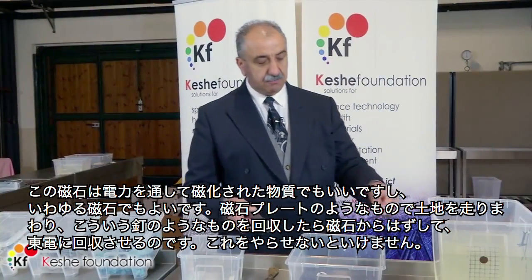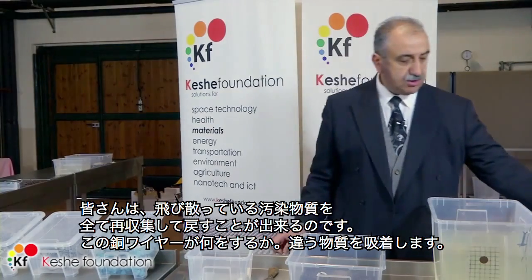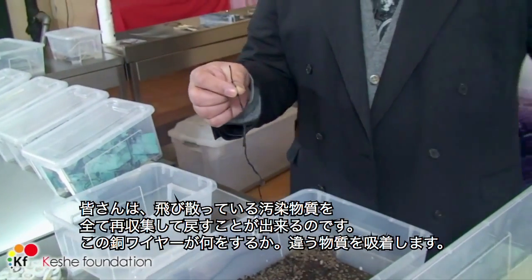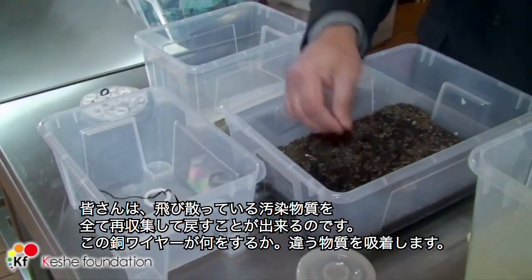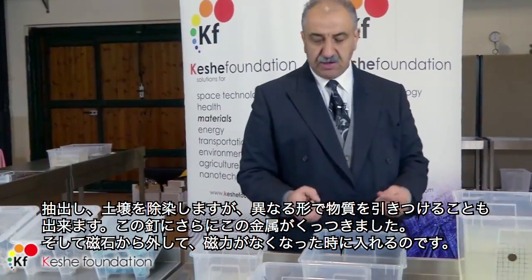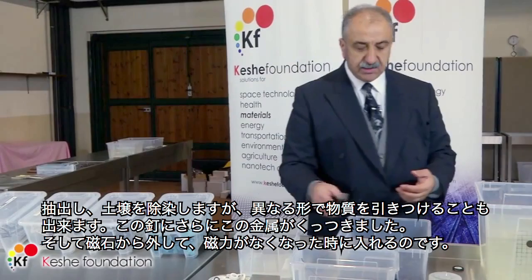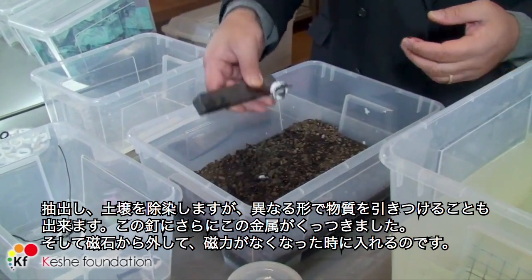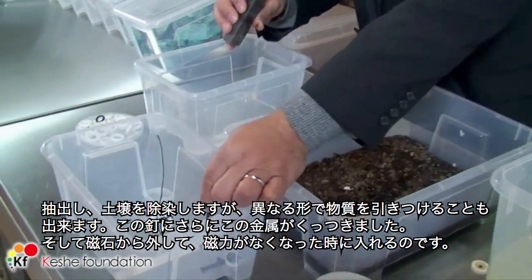TEPCO can do a lot with this. So in fact, all you do is recollect all the contaminated materials back in. What does your copper wire do? It attracts a different type. In turn, you collect these materials. The wire, the same process. So all you do, you extract, clean up the land, and you allow the material to be collected in different form. You can see there is another nail connected with some more material. All you do, you deposit it back, and when you demagnetize, it drops in.